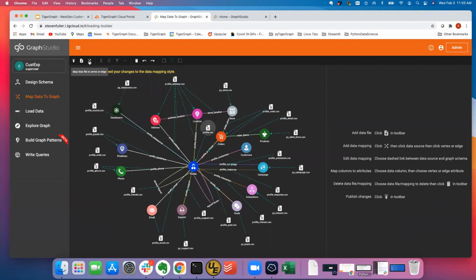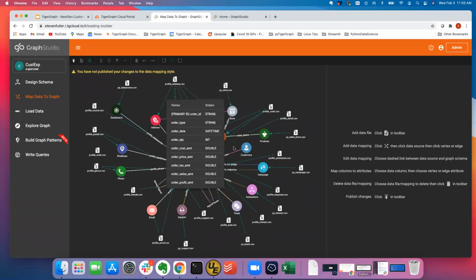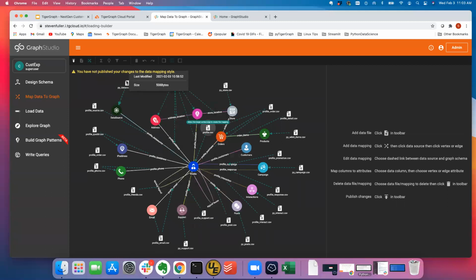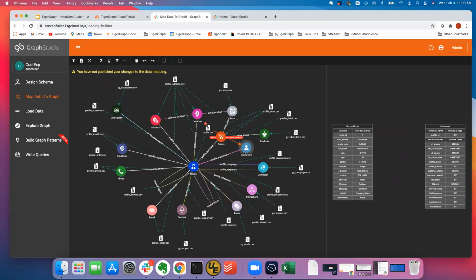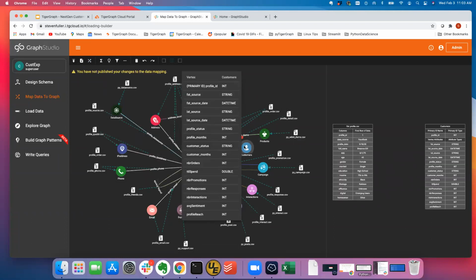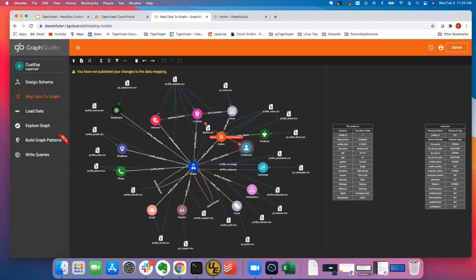Now I go up to the top. There, the third icon says map data to file. So I click that button, and then I tell it what I want to map it to. And so I clicked that file. I clicked on the customer icon, and it gives me an orange bar. On the right-hand side, it's going to list all the attributes of that incoming file, and then all the attributes on the customer vertex. And to map them, I just do the point and click method. I click the profile, I map it to the profile ID. If I pick the source, I'll say data source can go to first source. I can pick that date and go to first source date.